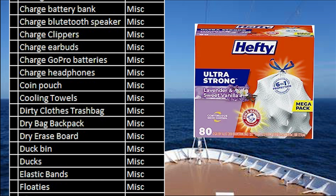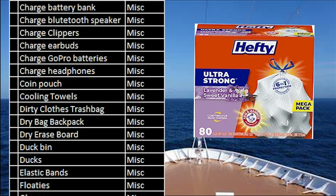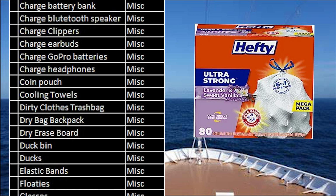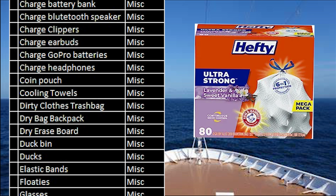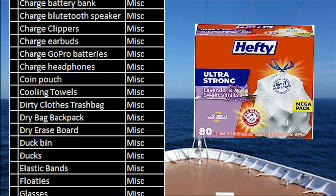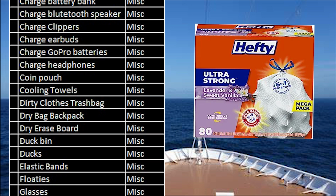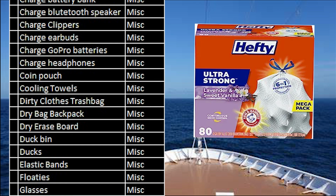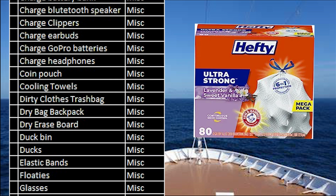Dirty clothes trash bag. Yeah, I like to bring a scented trash bag with me, and I'll just throw it in my closet, and then any dirty clothes go in there. So instead of having a hamper or something, just a trash bag works good enough. It keeps all the stink in, keeps them separated from my clean clothes should I have a change of cabin, or even on the way home, so I don't have to wash everything if there's items that I haven't worn.